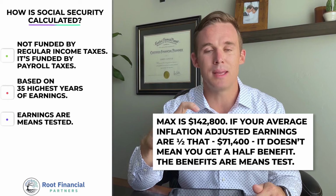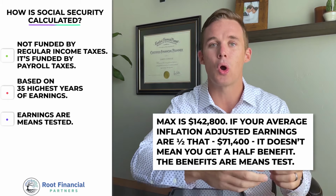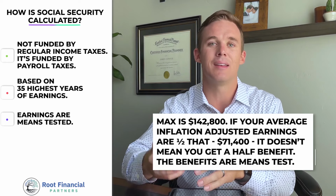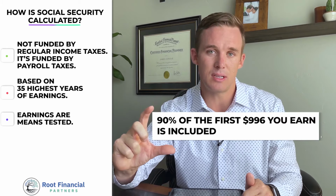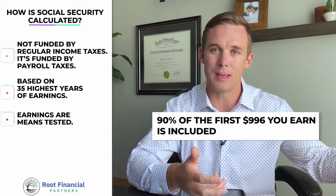Social Security is means tested, meaning the first dollars that you're paying in are weighted more heavily in the formula that Social Security uses to calculate your end benefit. So for example, on the first $996 that you earn, a very, very low threshold, Social Security is including 90% of that in the formula that they're going to use to calculate what your benefit would be.